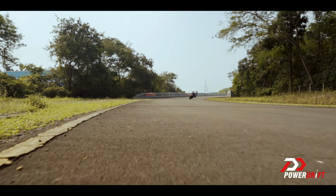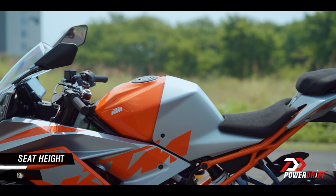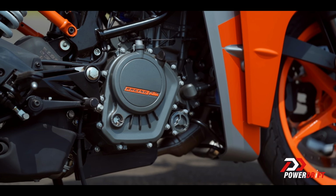So KTM have been rather clever with the new RC200. The styling, I think it works, but you tell me what you think in the comments. The engine, no significant changes, but the changes do feel nice.